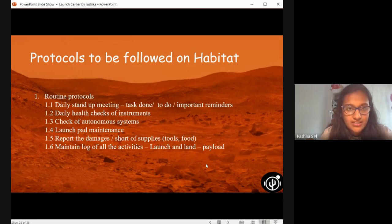We shall have a stand-up meeting on whatever tasks were done the previous day and what is to be done for the day, and the important reminders of the day or the coming next week. And a health check of all the instruments before starting any work or turning on any instruments before their shifts. They should have a health check of all the instruments, alarming system, emergency units, everything.